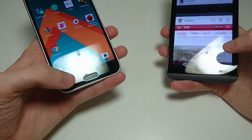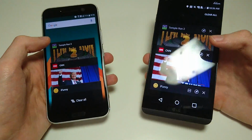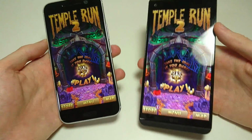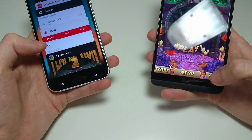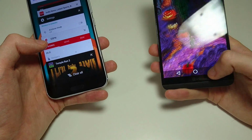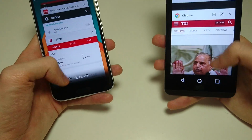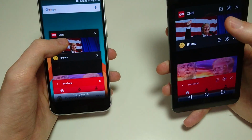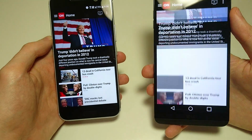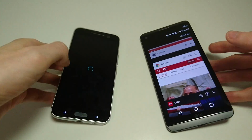All right, so let's do some multitasking. Let's go back to the beginning. Let's load up Temple Run 2 again. All right, so really fast on both, as you guys can see. Now I'm just going to close out on both of them. Next up, let's go back towards the beginning. Let's do CNN. All right, so interesting there. Looks faster on the 10, of course. Let's do a few more.